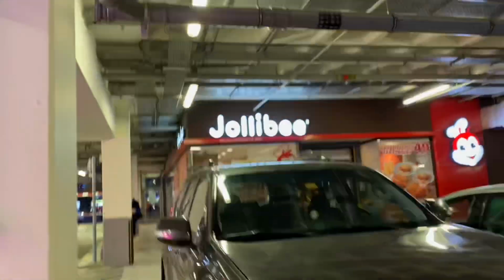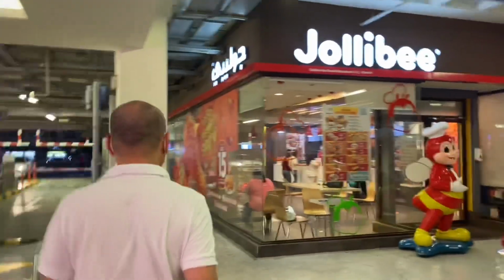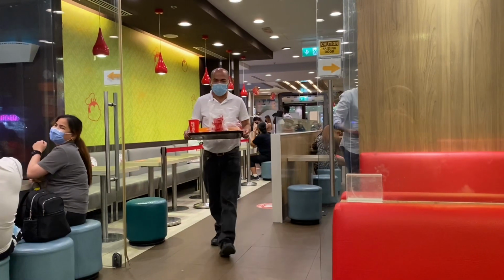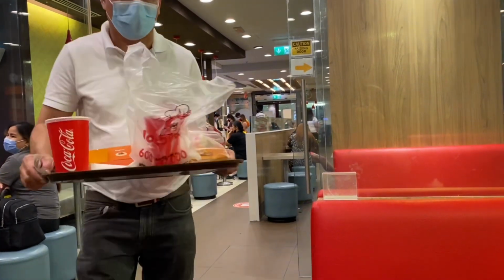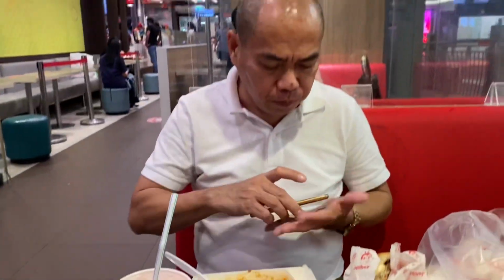Jollibee. Yan si Papa. So we're going to Jollibee. We're going to eat at Jollibee. Going there. So we're going home.